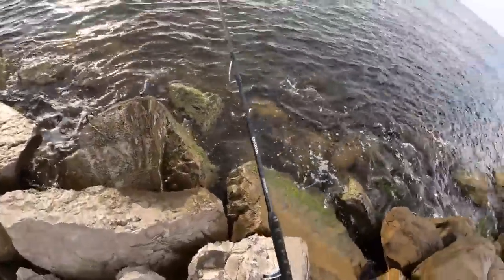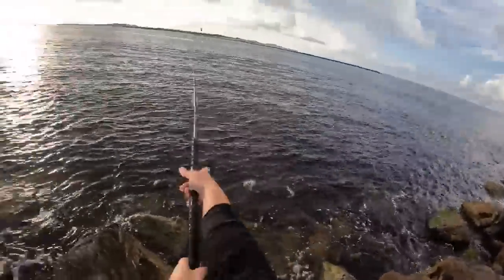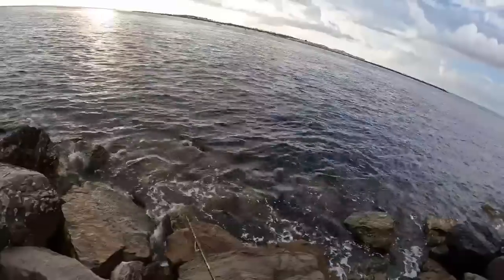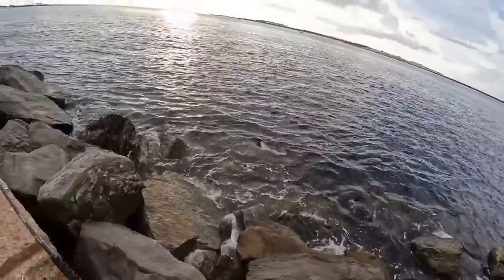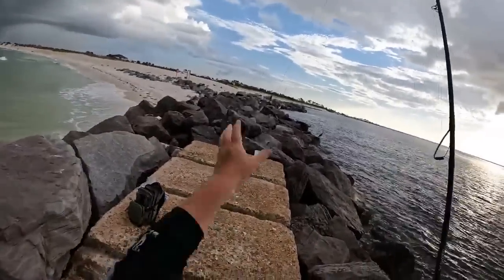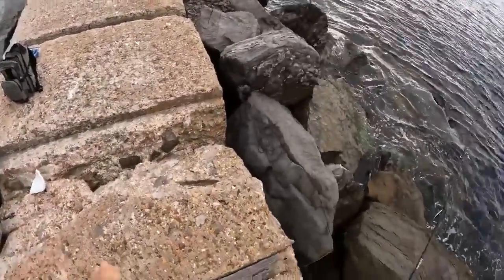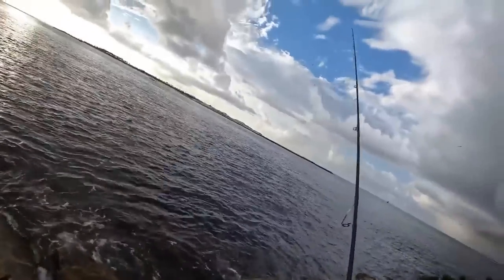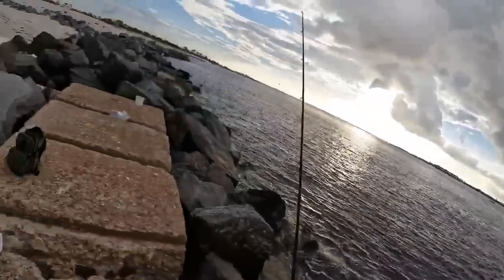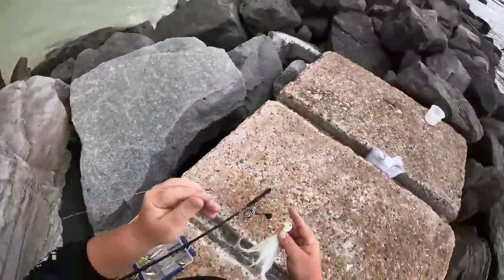All right, things just got serious. First cast on the popper. Oh my God. Broke me. Well, I don't have another popper. This is turning out to be an expensive trip. Let's try the bucktail.